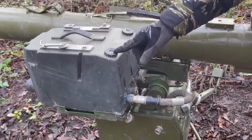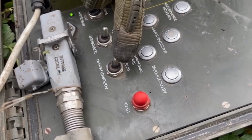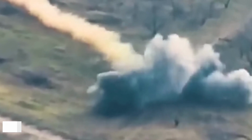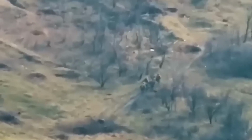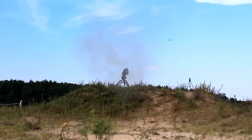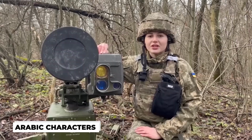The Stugna P missiles, developed in the 1980s and 90s to enhance domestic defense capabilities, have become a significant weapon in Ukraine's military arsenal. As of 2021, Ukraine had over 7,000 Stugnas, with many more in production. A version of the system, known as the Skiff, has been exported to Turkey and Saudi Arabia. With Putin's increasing hostility, there was an urgent need for more weapons in Ukraine, resulting in many of the Skiffs produced for foreign customers being diverted back to Ukraine. Videos emerged showing Stugnas with Arabic characters being used against Russian forces.